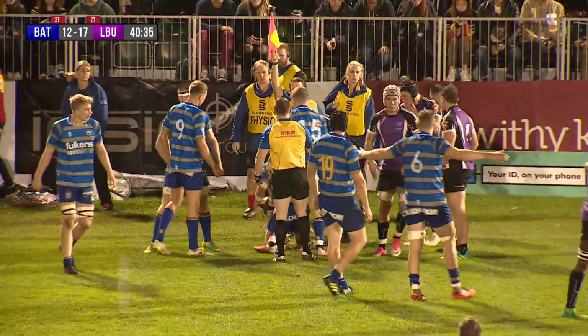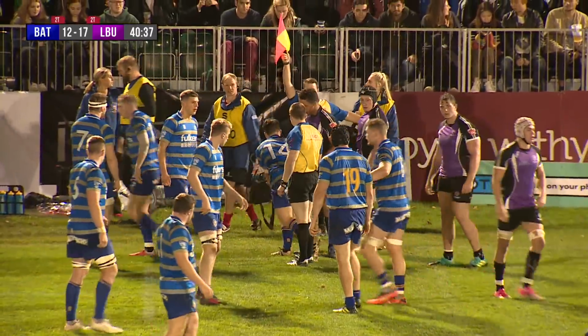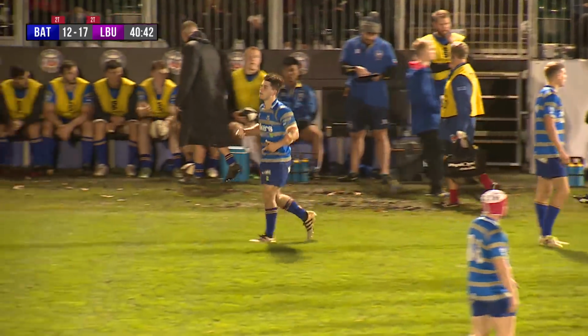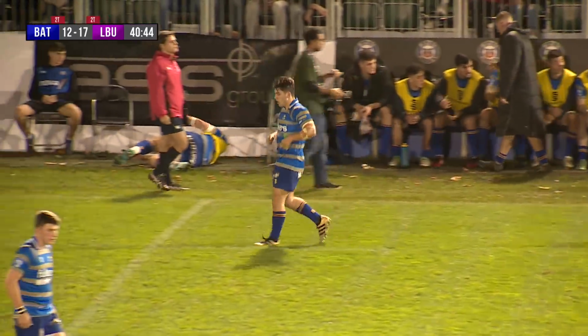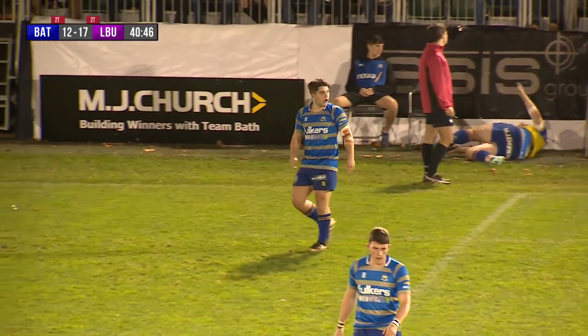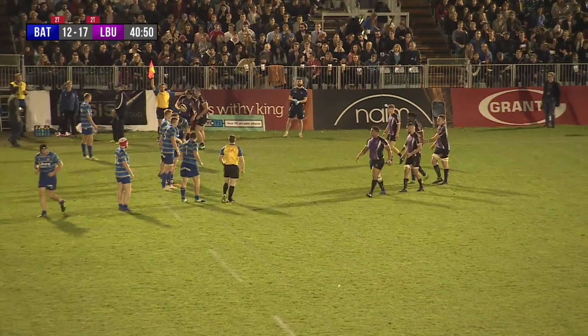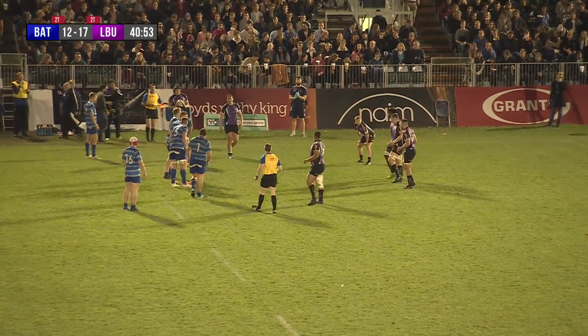But this time Beckett, probably for the first time, are wise to it, and they managed to bundle him into touch. Those flight feet from that low centre of gravity. He's like an iceberg, 90% of his weight below the waist. Yeah, no, he's a tough old boy to move. He's not the biggest, but he holds his own. He does well.